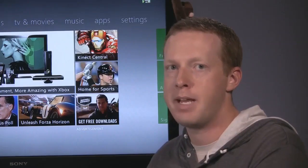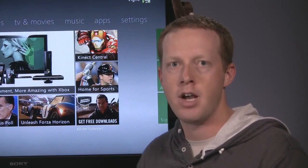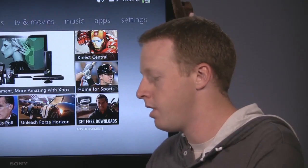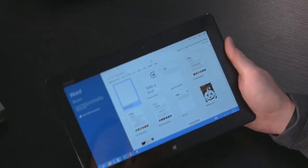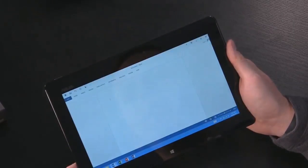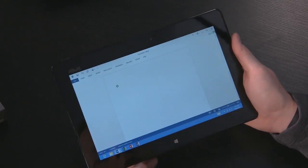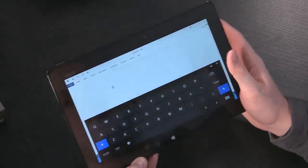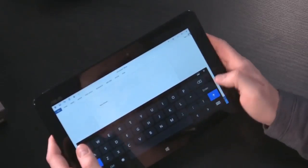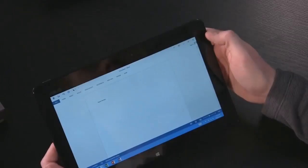Because one of my big complaints with iOS and Android tablets so far has been the lack of being able to be productive, right? In the traditional style, the applications that I'm used to. So with Office like this, you can just type away, right? Let's create a new document, and although not ideal, maybe using just the tablet without a dock, you can absolutely write out a document if you should so choose to do it. I wouldn't recommend it without the dock, but we'll show you that in a second.